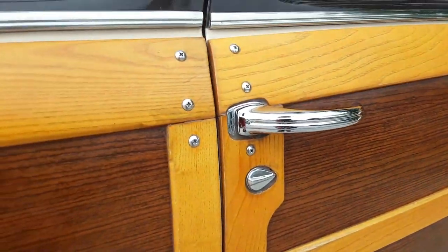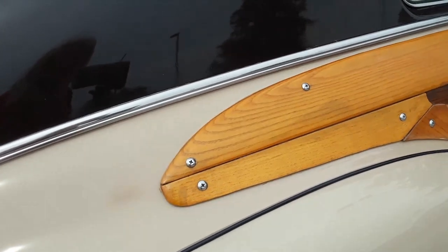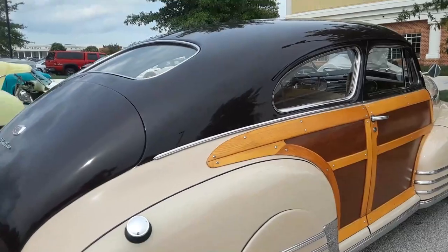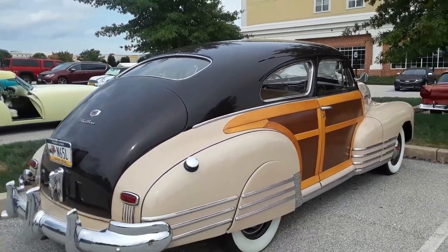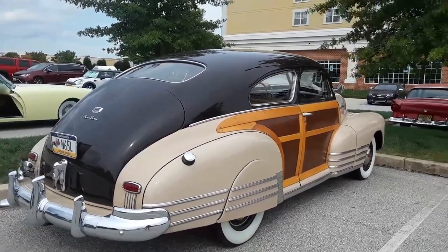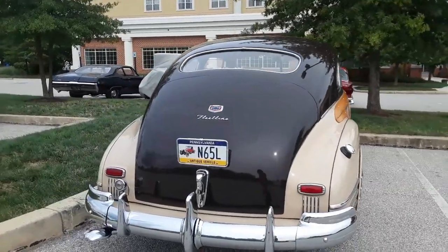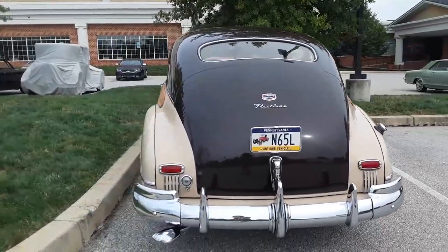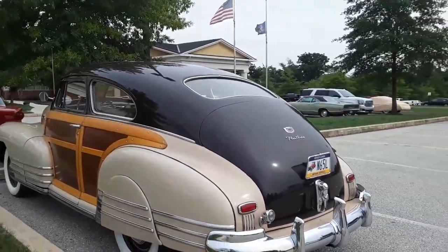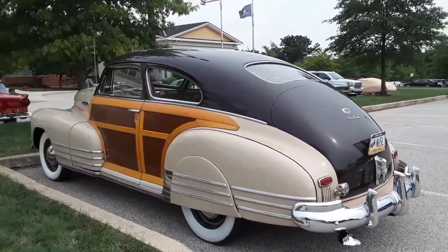Now, these are kits which were available back then for various cars. I've done a video like this at Hershey. Fascinating, absolutely a fascinating car because of this Suburban kit. The Fleetline itself is a beautiful car, and this particular car, being the National, is the cream of the crop. Heavily optioned, just beautiful.